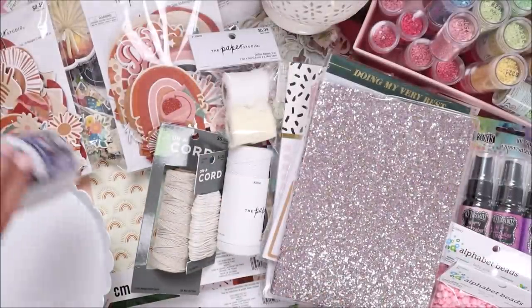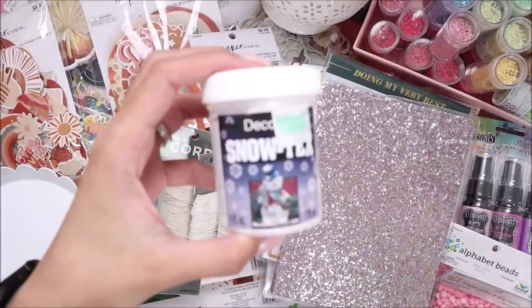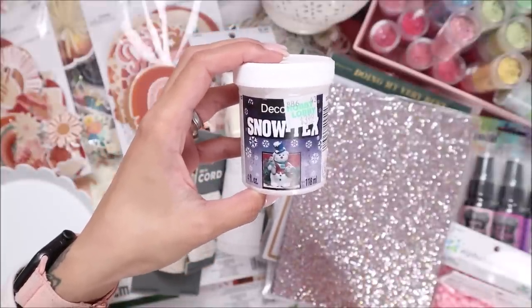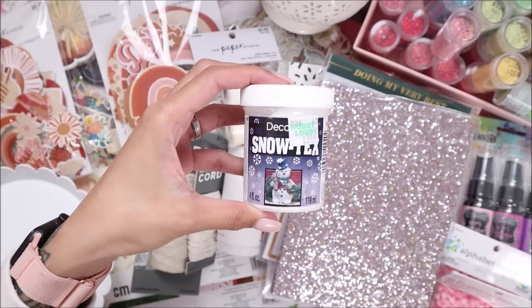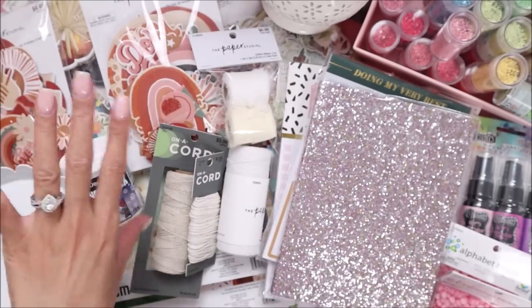And then I even grabbed a new snow tex because I'm going to be working on some stuff. And you guys, I've been paying way more on Amazon for this stuff, and it's only $3.99 at Hobby Lobby. I finally found where you can actually buy this stuff. I think it was in the paint section. I just never knew that. So I'm glad that I know they sell that there and for that cheap.